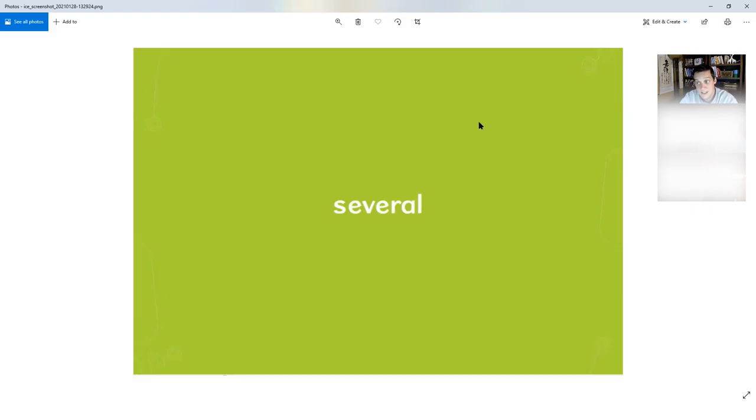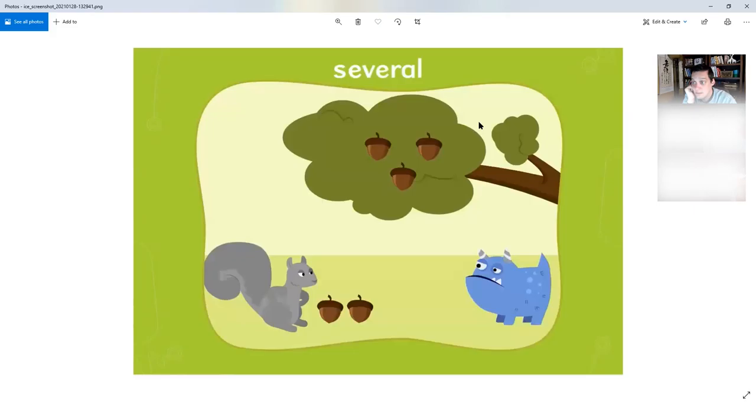Then you have this one here. William, what's this word? Several. Yeah, it's kind of a special word. It has the E-dash E, but it doesn't make the long E sound. It doesn't really make that long E sound, where most other words with the E-dash E might. This one does not. So it's just several.